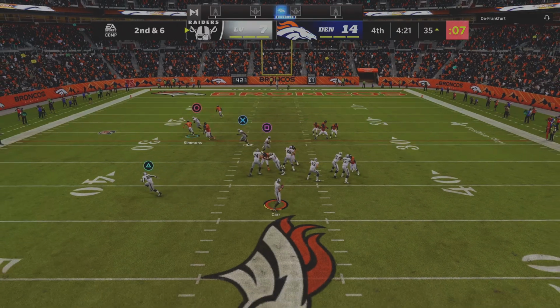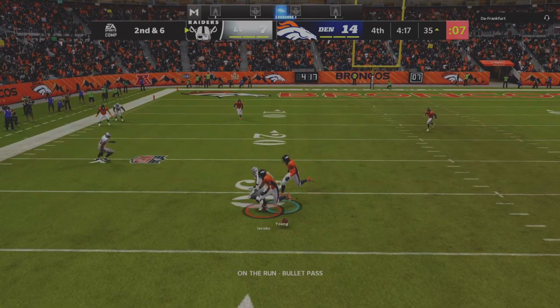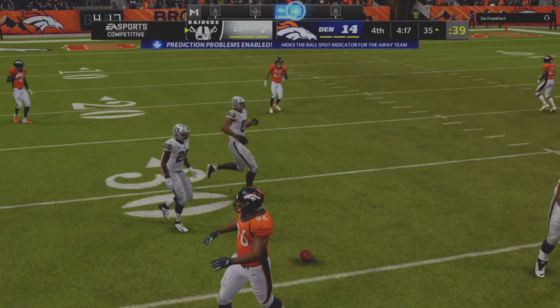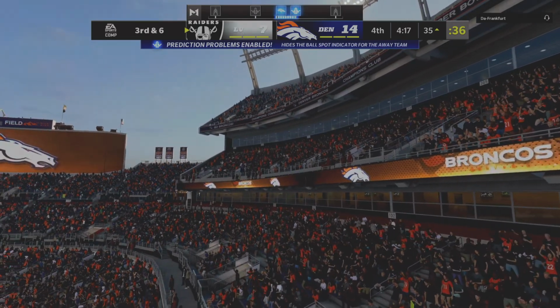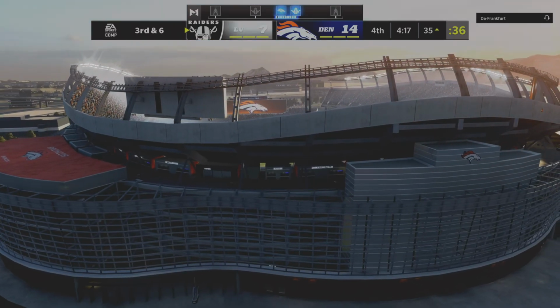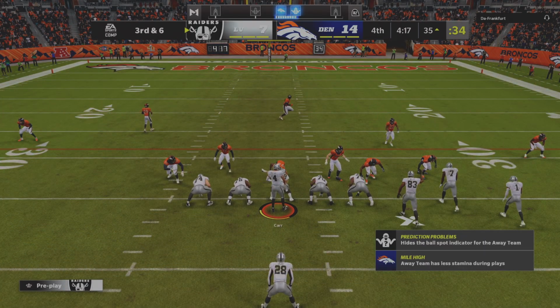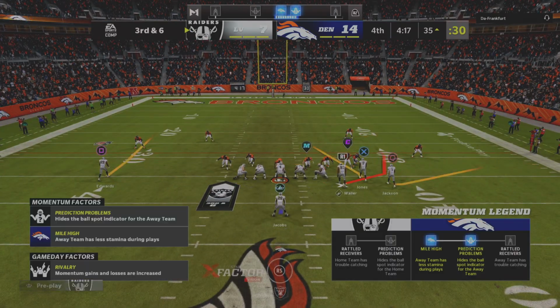From the 35 on 2nd down, Carr being chased out left. And that'll be incomplete. So many offenses want to include their running backs into their passing offense and be able to swing the ball out or check it down to them. But sometimes those guys are just not as comfortable catching the ball as they are running it. They need to get to the 29 if they want to pick up a first here on 3rd down.